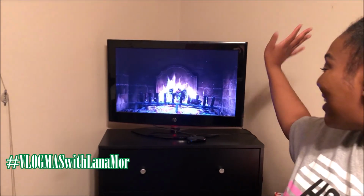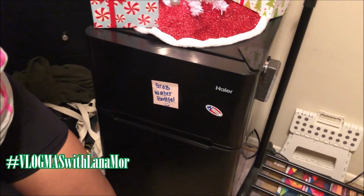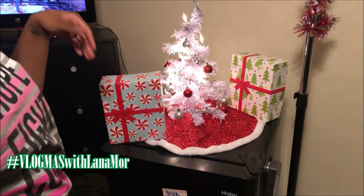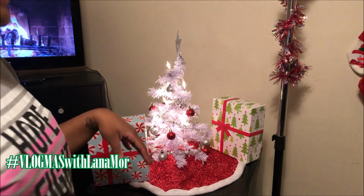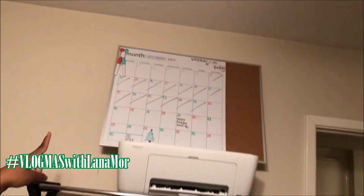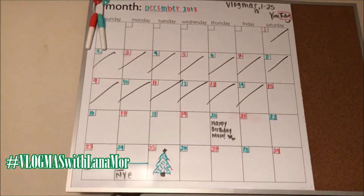And then got the TV set up with the Roku right there. And then over here is my fridge. Yes, it's filled with water, I promise. And then our little tree that we decorated, y'all. And the little presents are for my little friends. Okay, moving on is my calendar up there. That's my little schedule, so I'll know to put up a Vlogmas video every day until the 25th.